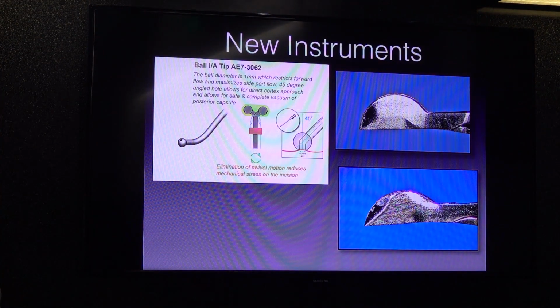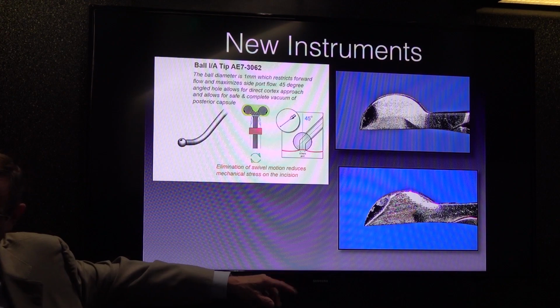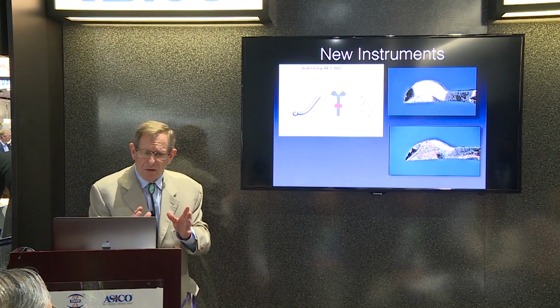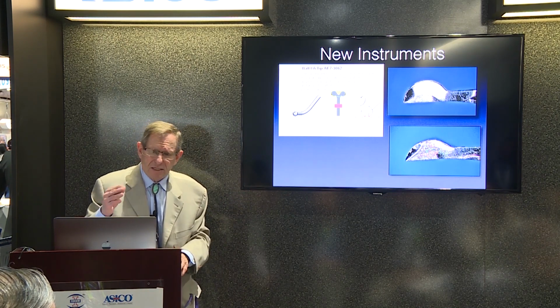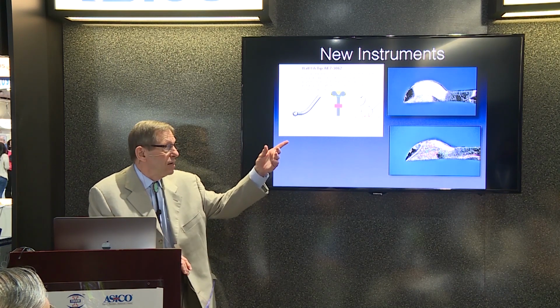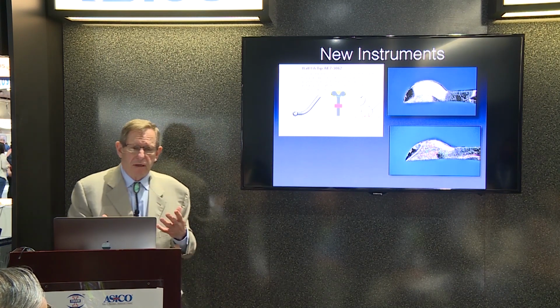So here's some of the new instruments that we're dealing with, and I will let Taka talk about the specifics of it. But you can imagine, if I can get this, see if I can get a spotlight up there. Well, at any rate, this one, as you can imagine, they're both sharp, but the design of that is that it can go in way easier in a hard cataract, but they both have different techniques.